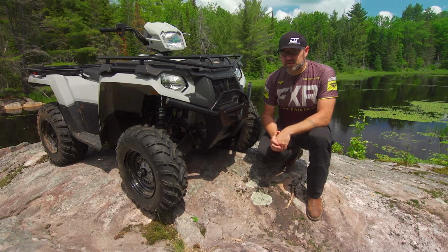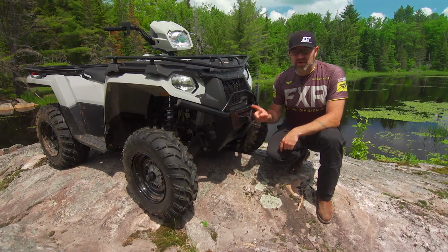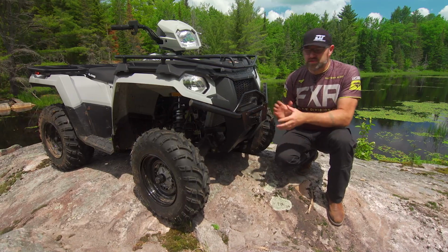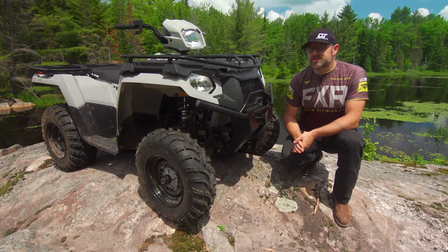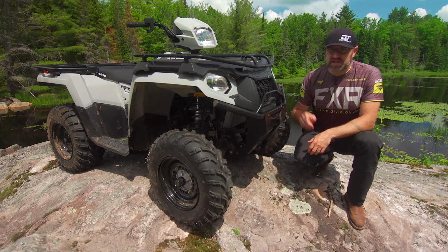Next, the 450 utility has not just a rear-mounted 1-inch hitch receiver, but it also has a front-mounted 1-inch hitch receiver. Now, the average user might not really see a huge benefit to this, but anybody who uses their ATV for lots of utility-type shenanigans is going to appreciate it big time.